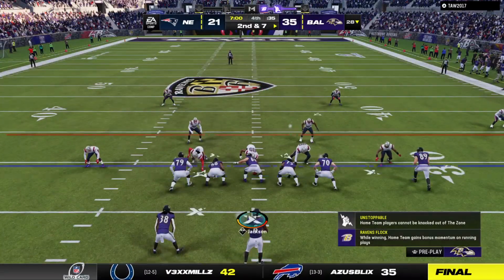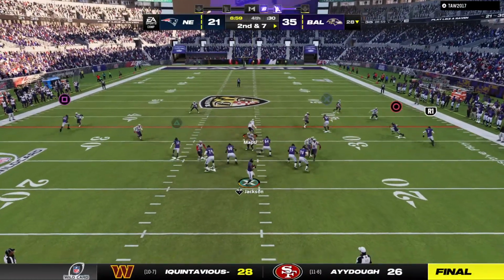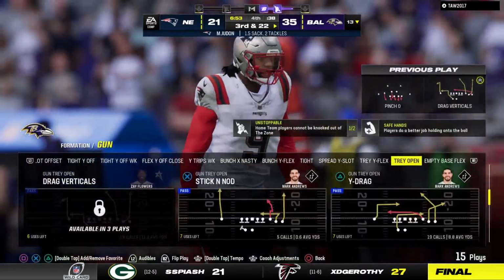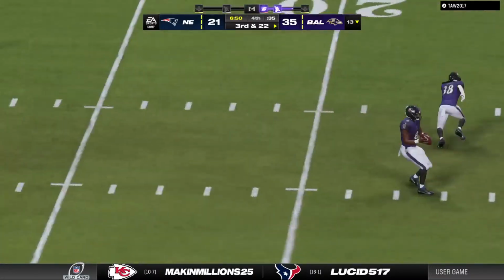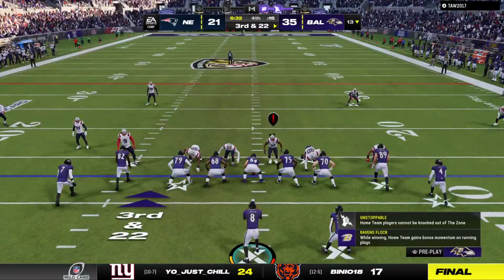Here's 2nd and 7 now from the 28. Here's Jackson to throw. And a big loss here as he's taken down. Matt Judon just creating a disaster there for the offense as that one goes 16 yards in the wrong direction. Now after that sack, it's 3rd and long for Jackson and the Ravens.